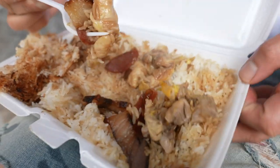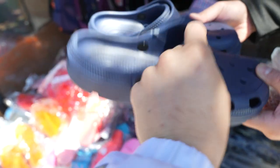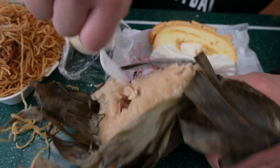Wow. This could be the best boats I've found on the East Coast. Slipper mode, battle mode. Slipper mode, battle mode. 种子, we love the 种子.